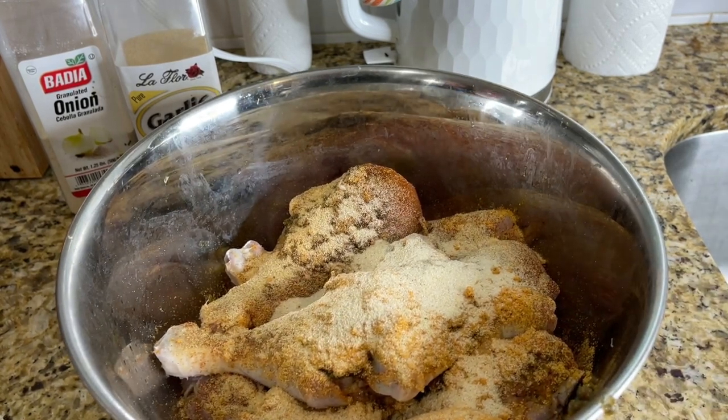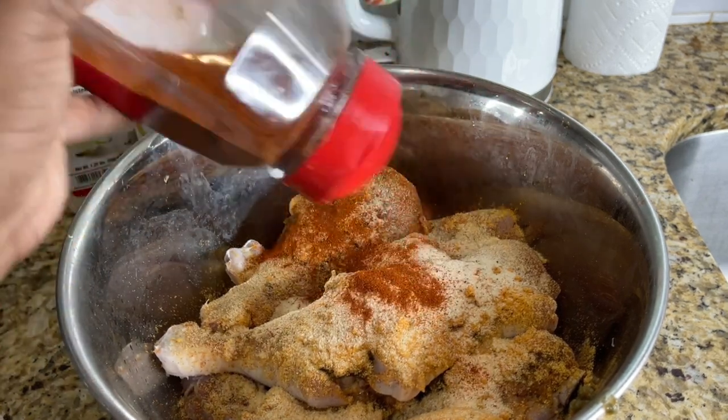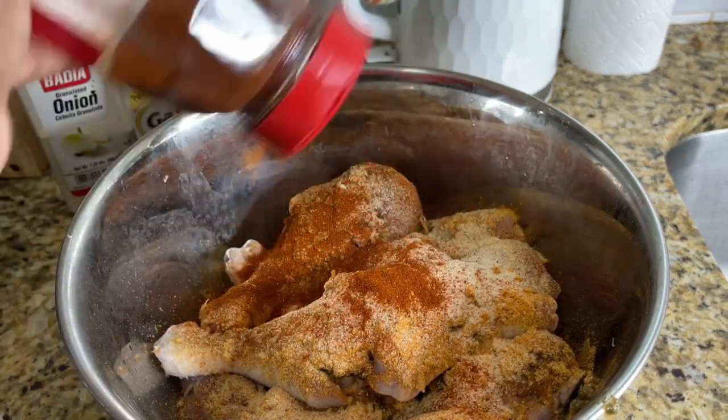Just a little bit? Mm-hmm. Paprika, paprika, paprika.